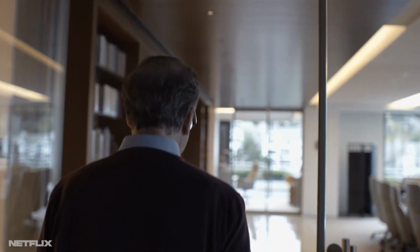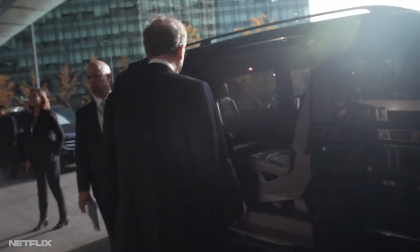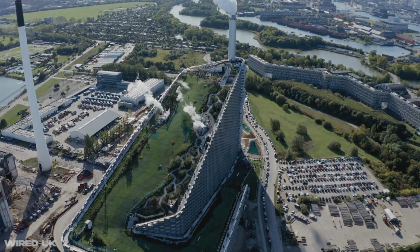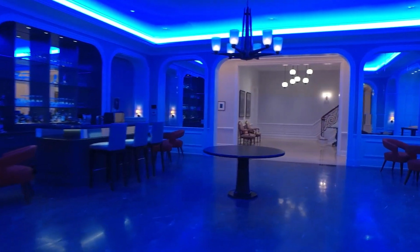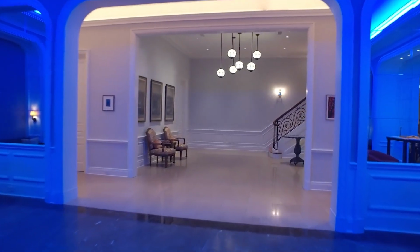So, given the budget of someone like Bill Gates to play with, what would you add to make Xanadu 2.0 even more perfect? An artificial ski slope, piranha-filled fish tanks for walls, rooms that transform at the press of a button. Tell us just how far you'd take things down in the comments.